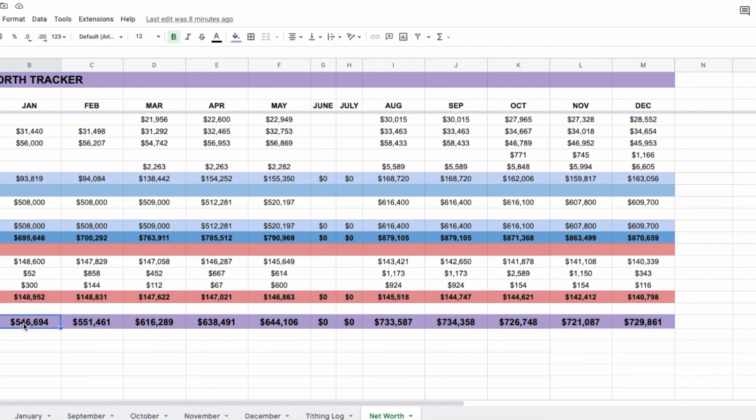Now, let's compare this to the beginning of the year. We started off, our net worth was $546. Let's see what the difference is. Let me do the quick math and find the difference. So our net worth has gone up by $183,000. That is an amazing amount. Now, our house did go up in value by $100,000 in just 1 year, which is insane. The housing market's been crazy. But set that aside, we've gone up by $83,000 in just 1 year.